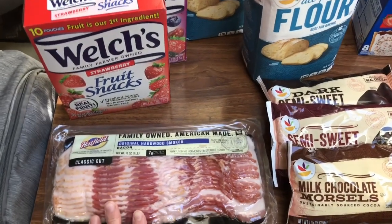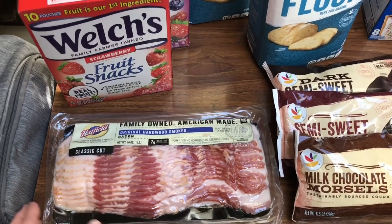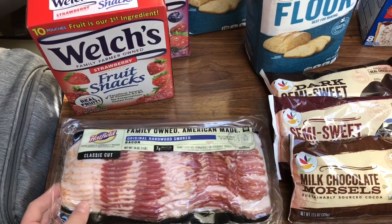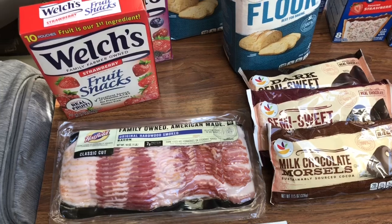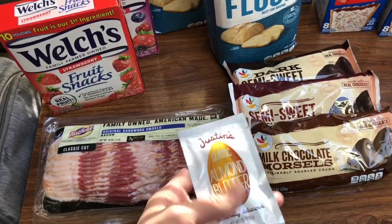This is not the best deal, but I needed some bacon for some upcoming recipes. So this was $3.99. You know, I really like paying $2.99 for bacon. That's my stock up price, but I have not seen that in quite a while, so I had to go ahead and grab that.